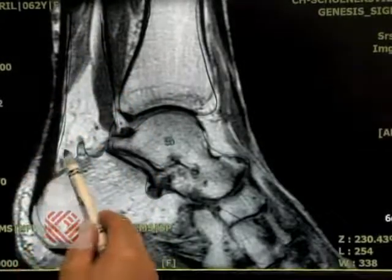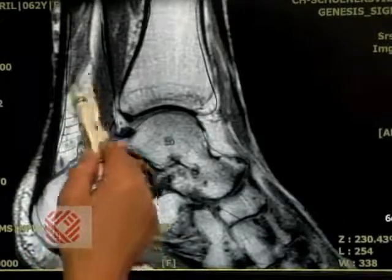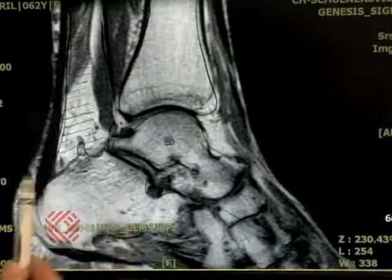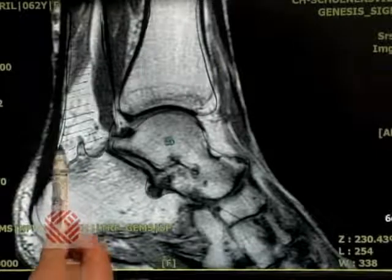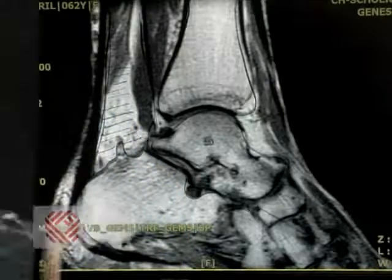Now, this white area that we see within the Achilles tendon indicates severe inflammation indicative of a tendonitis, and this tendonitis is severe enough that there are also some micro tears within the tendon.